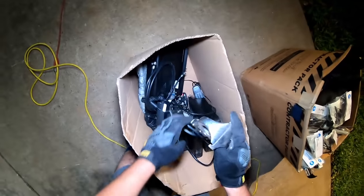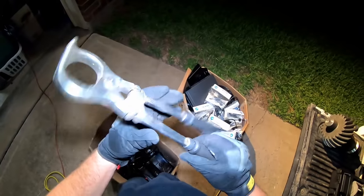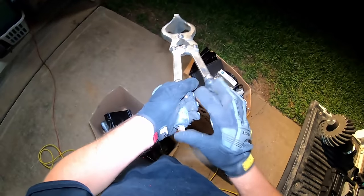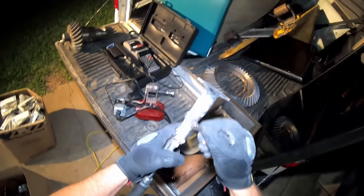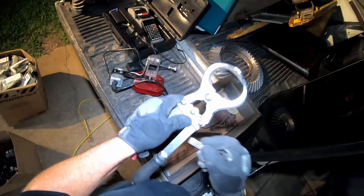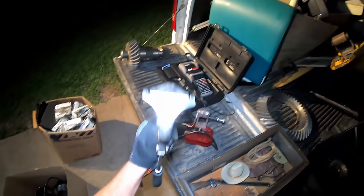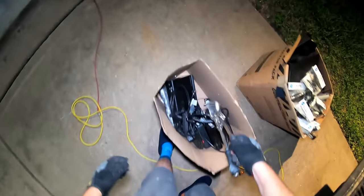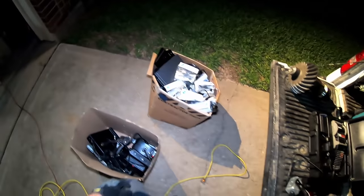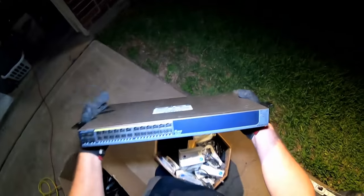This guy, still don't know what the heck this is. I can't get it to budge. It won't open or do nothing. I don't know what the heck that is. Let's see here. It's not magnetic. Based on the weight, I'd say it's stainless. It looks like a big fingernail clipper, so I'm just going to say that's probably for clipping livestock hooves and stuff. More boxes over here, wires and such.